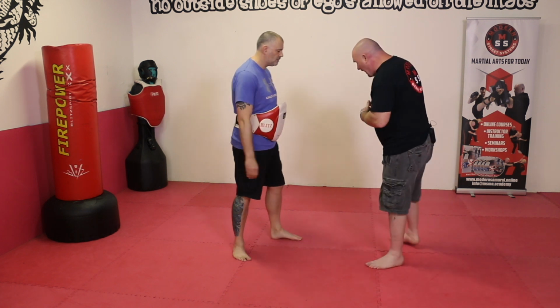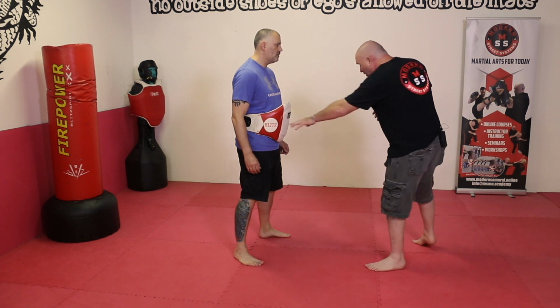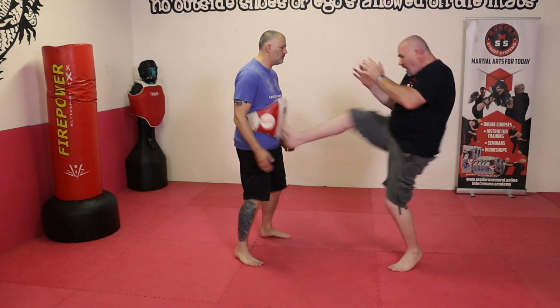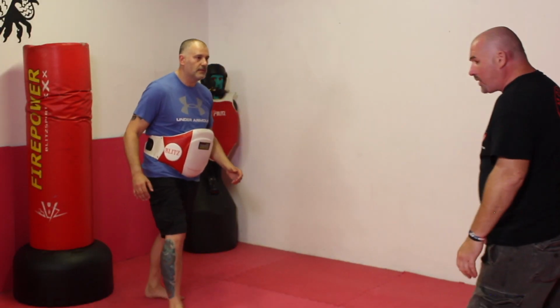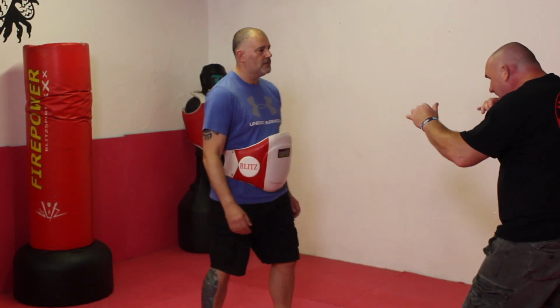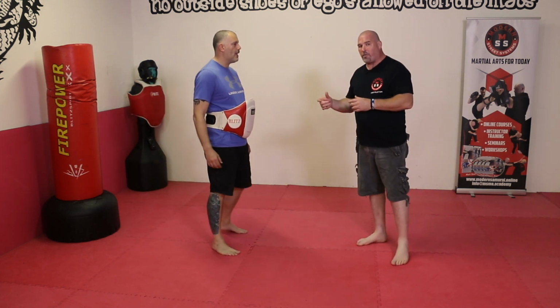Right, so from here, just from our stance here, now what I'm doing here is I'm looking to connect and I'm just knee up, boom, here. That's all I'm doing. So once more, so here, okay? So the knee comes up, I extend the leg out, and we kick through. Now I'm hitting with the ball of the foot on this.